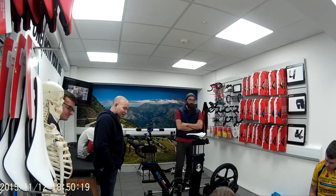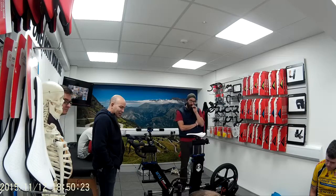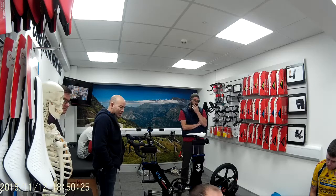So if you get anything out of this and don't want to book in for a fit, which is absolutely fine, come and get this done. Come and get your backside measured. Come and get the wee things done, because you all need these.